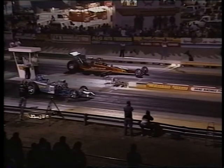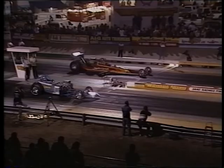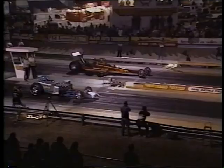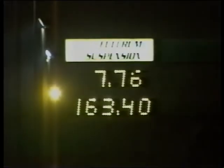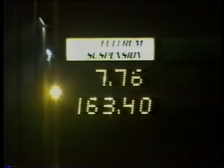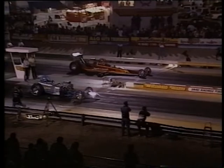Edging into the stage beams. The revs are starting to build. The tension's starting to build. They're in. And Alan Gray with a big wheel stand off the start line. And he's got it. Ian Seckold got problems with the dragster. Alan Gray takes the win and runs well under the record. 7.76, 163.4 miles an hour on the replay.